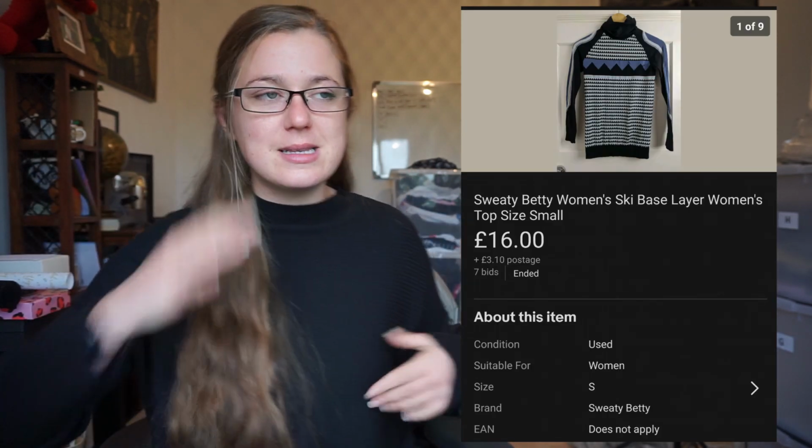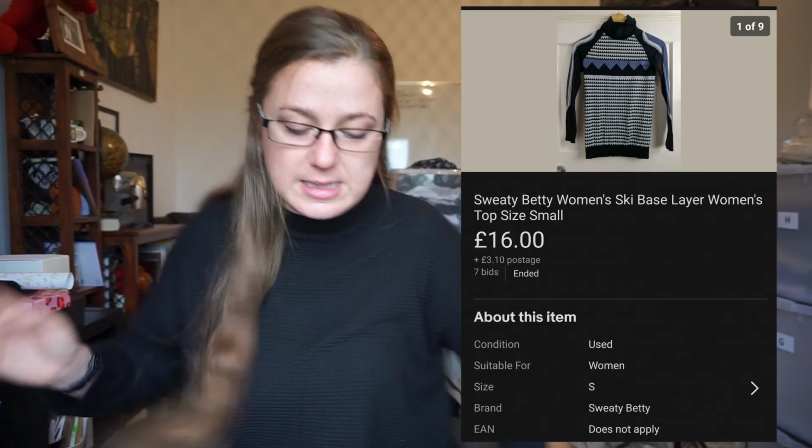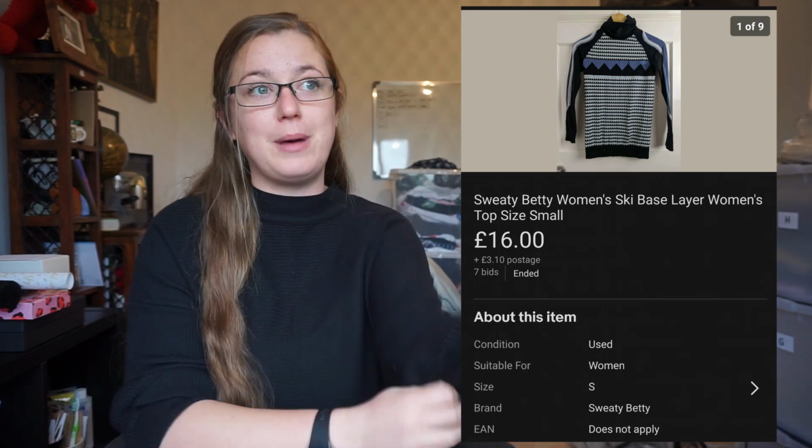Sweaty Betty, I didn't actually know, but I sold this. It's like a skiing base layer thermal by Sweaty Betty. Sold this for £16, got positive feedback. Didn't know there were actually ski base layer leggings that were the exact same, and I could have sold them in a matching set, which would have been really cool. Got 16 for that. I have put those up now, and they haven't sold yet, but they always get a little bit of interest anyway.